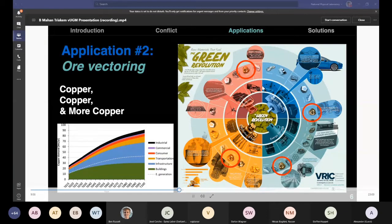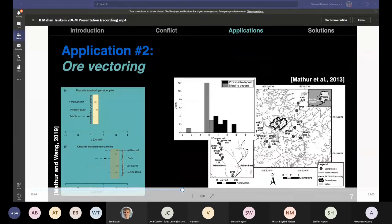This graph down here is just showing years projected into the future and the demand for copper. Basically, the only point I'm making here is that it's only going to get bigger and bigger, and we're running out of really efficient ways to find more of this stuff. So it turns out you can use copper isotopes potentially to develop more efficacious ore vectoring tools, so a means to find copper ore deposits better, or more efficiently, both in terms of time and cost.